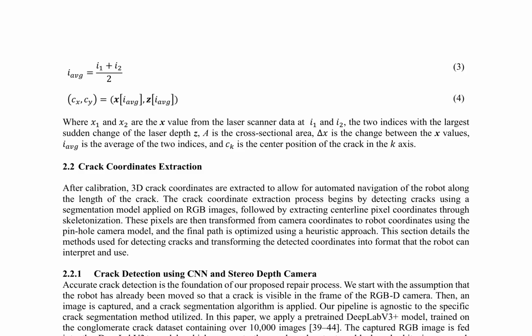This is achieved by averaging the indices I1 and I2, which correspond to the points with the largest sudden change in laser depth Z. The equation for Cx and psi is given as Cx, psi, equals x, IAVG, z, IAVG, where x, IAVG, and z, IAVG, are the x and z values from the laser scanner data at the averaged index IAVG.